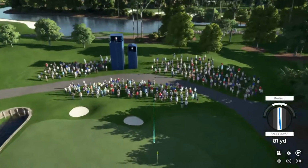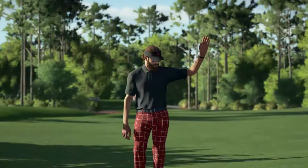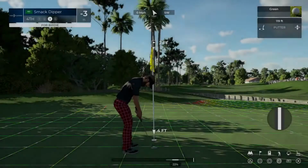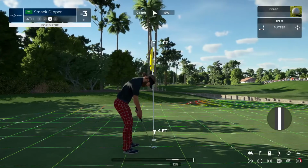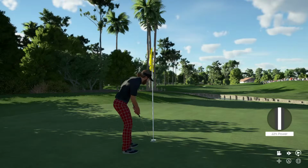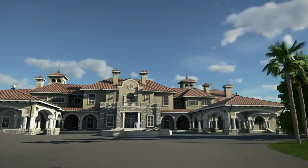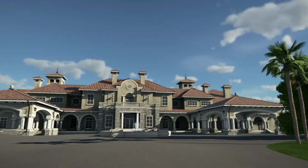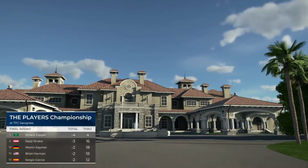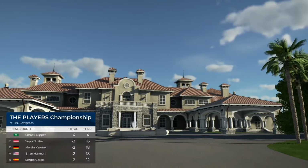Oh, this one should find the surface. Good shot, this. A sensational shot and a chance for a birdie here on the 4th. And with that, that's their 4th birdie. And that will take him to 4 under. And with that, he's now broken the tie, all alone at the top of the leaderboard. The lead continues to grow.